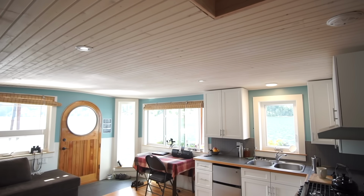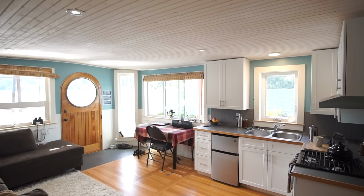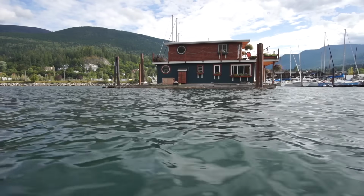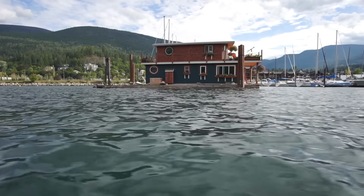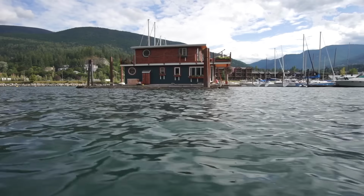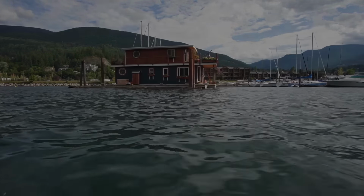For example, they can have some extra fun maintenance tasks like regularly emptying out a septic tank. It can also be difficult to find a marina that has space for float homes, or that will lease the space for more than a couple of years at a time, which can be stressful.